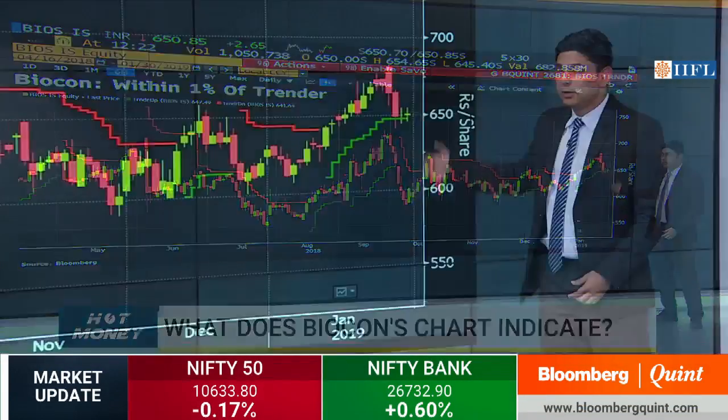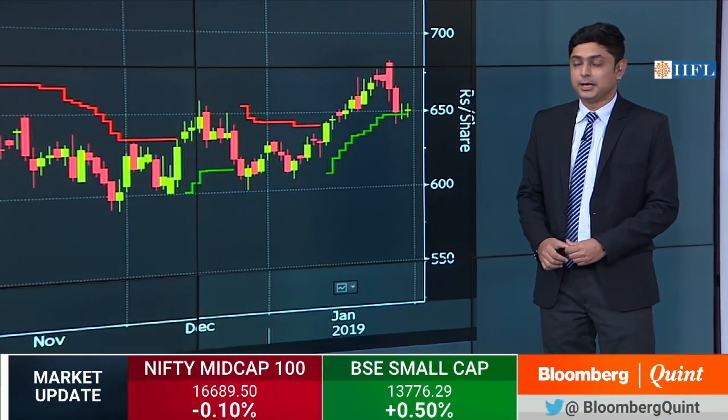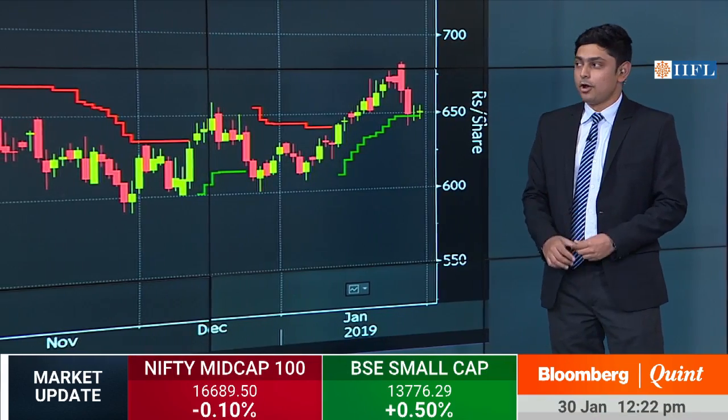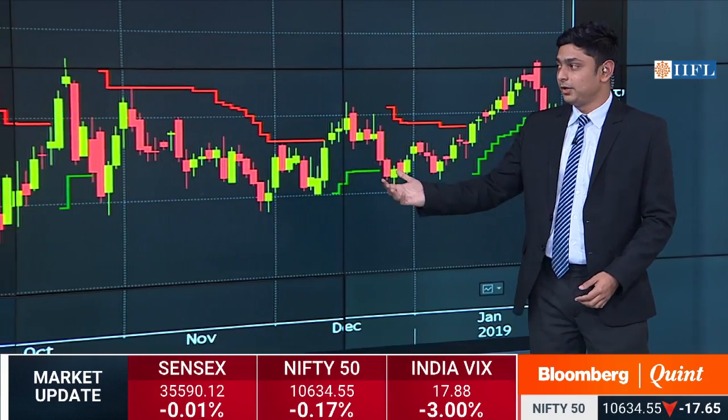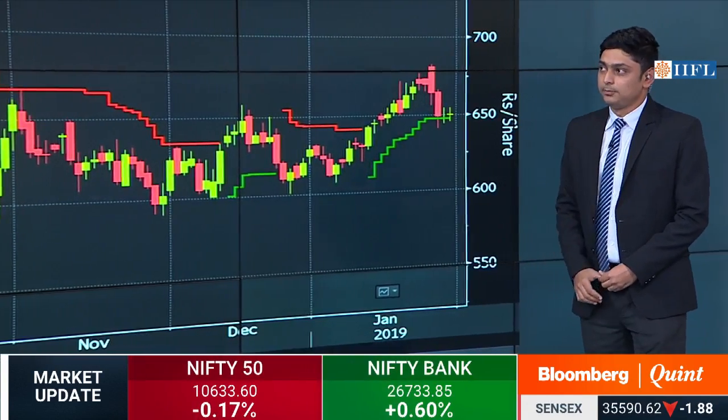Should it manage to close below that mark in today's day of trade, the Trender line will flip its color from green to red. And we've seen the Trender being very efficient every time the short trade has kicked in. So watch out for Biocon. The key level to watch out for is 647.5.